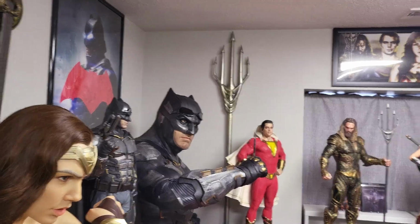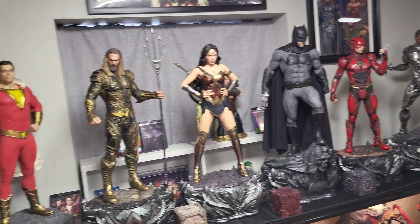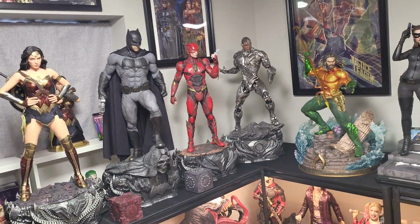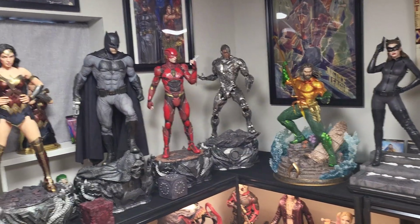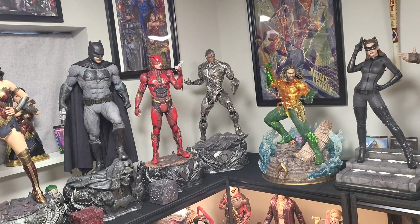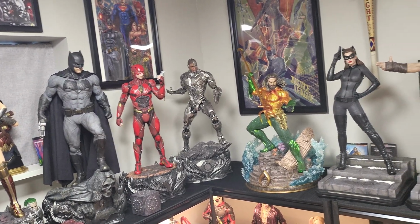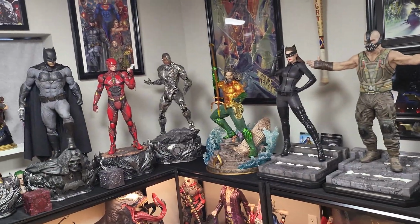So I think I'll probably do this. Now, it doesn't mean I need to sell any of these right away, especially since the Selina Kyle and Joker busts are not shipping for probably years and years more. I mean, they both show an ETA at the end of this year, but there's going to be a one to two year delay. So in reality, this is a plan that's two years out.